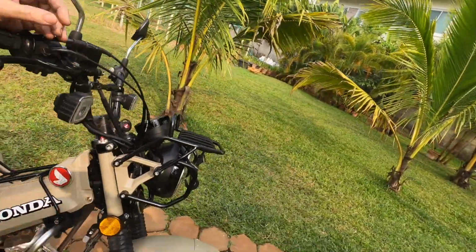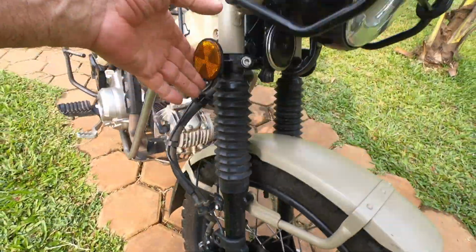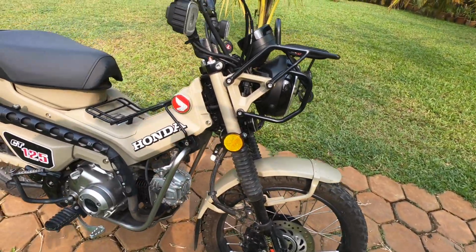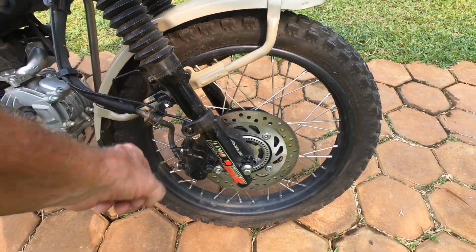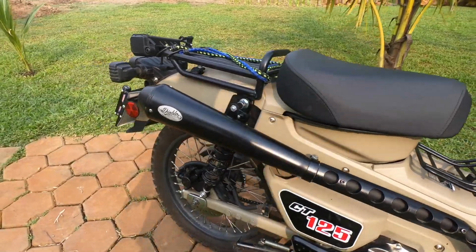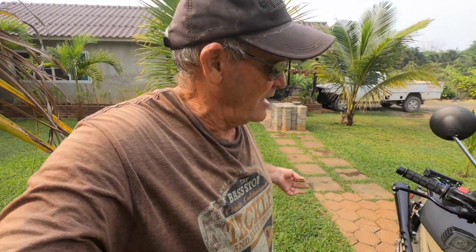First off, the suspension on this bike is very inadequate for off-road. It has absolutely no adjustment whatsoever on the front forks. None. Has absolutely no adjustment whatsoever on the rear shocks. None. You can't even adjust the spring rate on the rear shocks. And they've been able to do that on bikes since the early 70s.